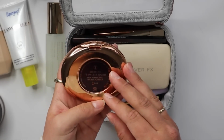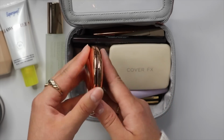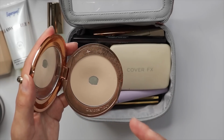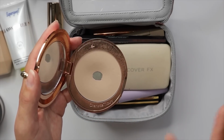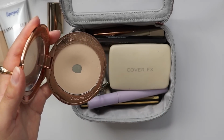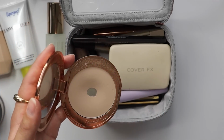I do have another powder in here. This is the Charlotte Tilbury Airbrush Flawless Finish. This is my favorite powder to touch up my makeup during the day. It just makes my makeup look freshly applied every time I touch up with this. It's just incredible, blurs it, adds a bit more coverage and a nice veil to the skin.